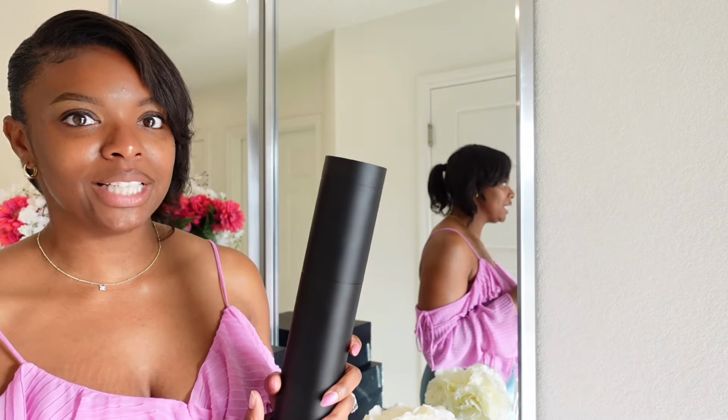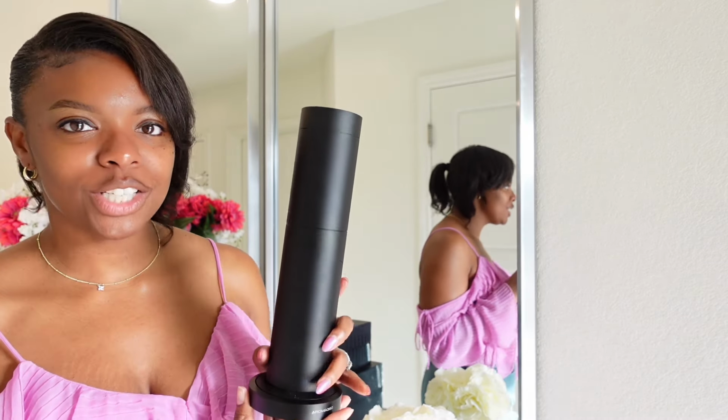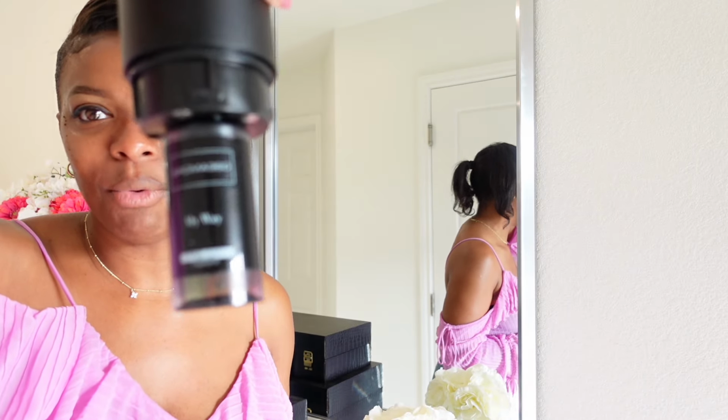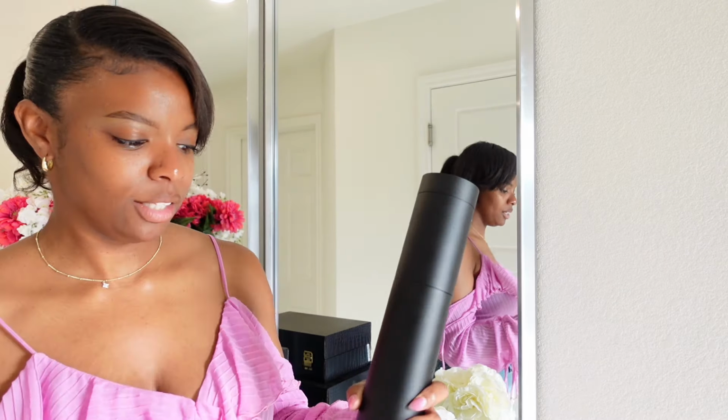It is Bluetooth. Bluetooth? Did I say Bluetooth? I meant to say wireless. So it is wireless, and it just... See the little stuff in there, the little oil in there. It smells so good, and I just keep it at my entryway. It's automatic. It has three separate speeds on it, and it just smells so good.